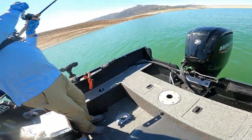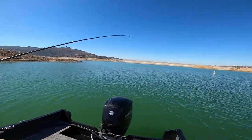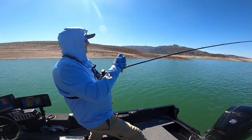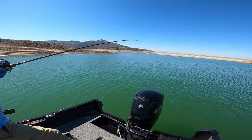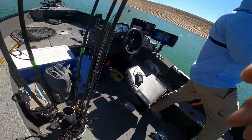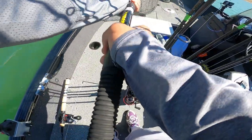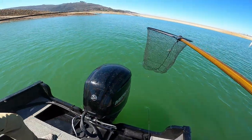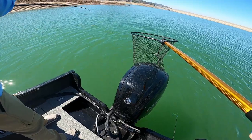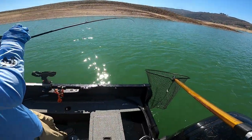Alright, let me know. He's hooked up onto a good one on the shad fly. Oh yeah, gonna get the net ready now. Oh, that's a nice one. Look at him run.